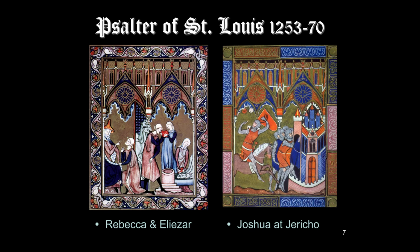The other one shows a battle scene, Joshua at the Battle of Jericho. The borders are still decorative, but they've changed to stylized form. Some of them look like they might be stylized acanthus, but really stylized. And they are shown as though the battle is taking place in the 12th century. The warriors, you see cavalry. I don't know whether Joshua had any horses. I don't remember reading that in the Bible.